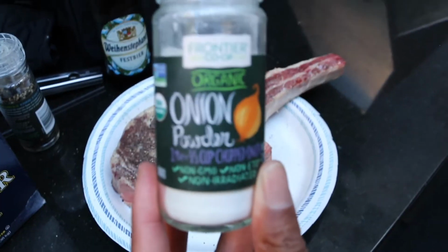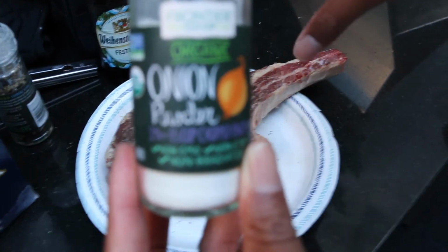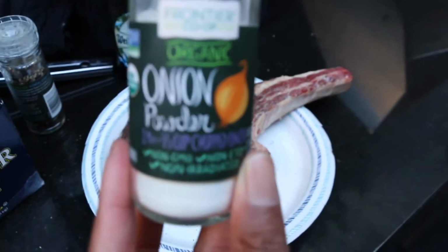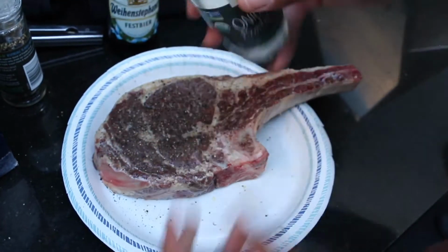All right, guys, now we're going to get some of the onion powder to coat it. Since we're not stirring up onions with it, we want it to taste like we're stirring up onions with it. So here goes nothing.